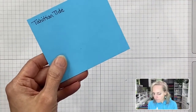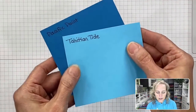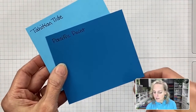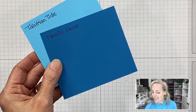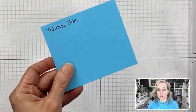Okay. And then we have Pacific Point. Pacific Point and Tahitian Tide, I think, look really great together. They complement each other pretty well. This is also a current color. Marina Mist, is that a current color? I don't think so. Is it? You guys tell me. I'm so sorry. I'm kind of going to get lost in what's current and what's not. That's what I always do.